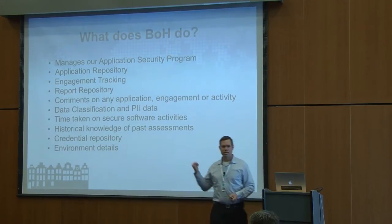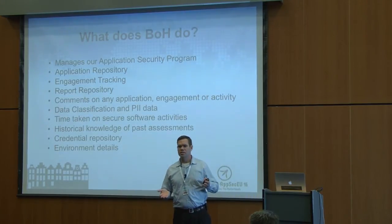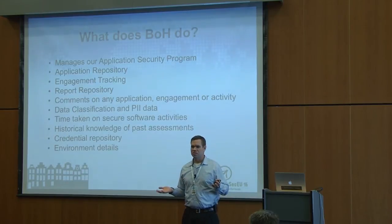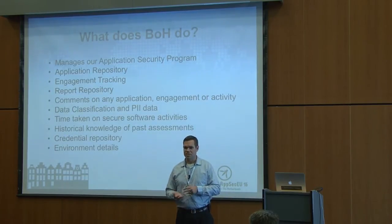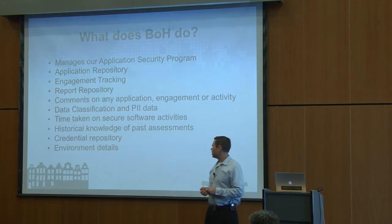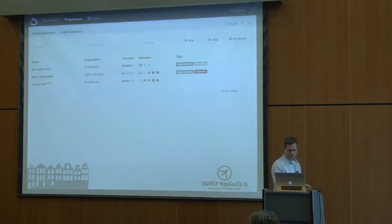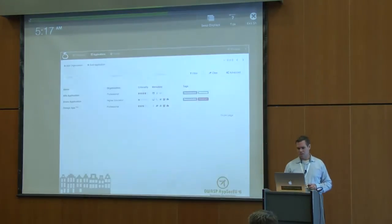And then here's the one that's big for us, sharing credentials. So you have to do an assessment, and where do you put those credentials? Well, a lot of times it's just emailed to us, test credentials, those kinds of things. So that's the other place we're going to store. And then environment details. So instead of showing you screenshots, I'm going to just jump to the application.